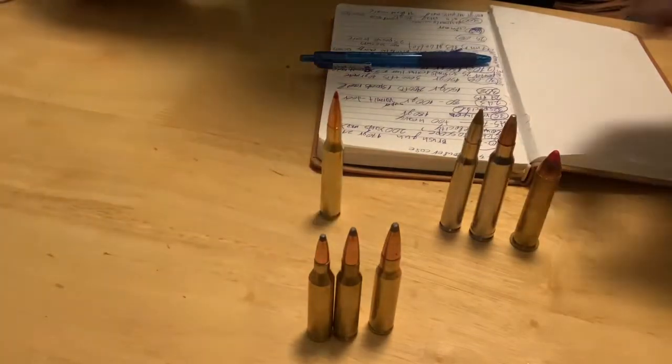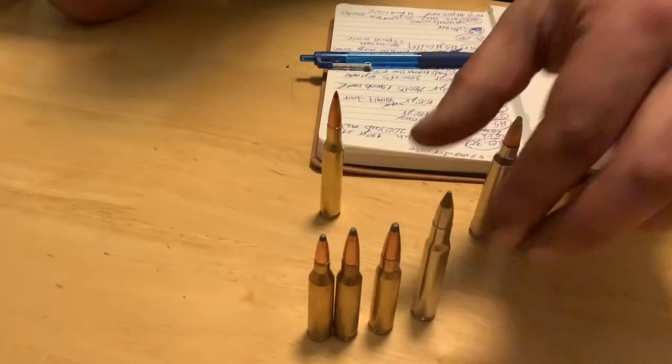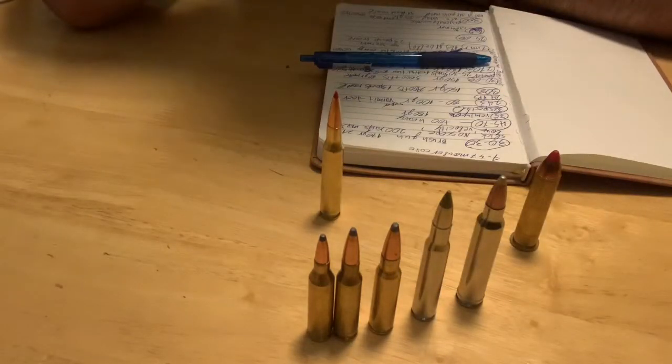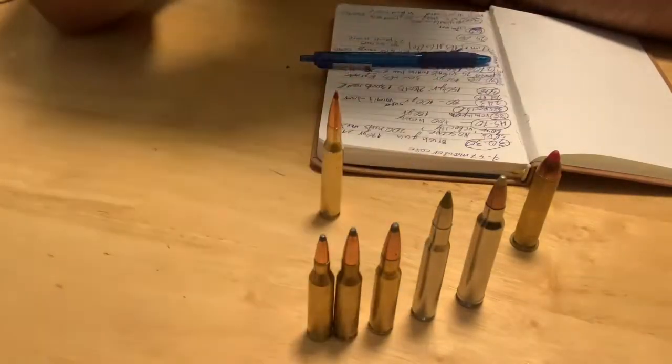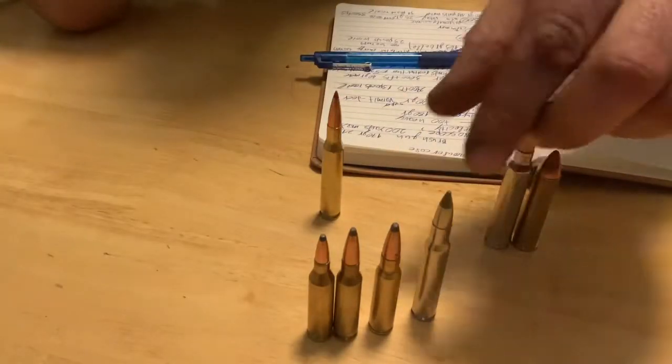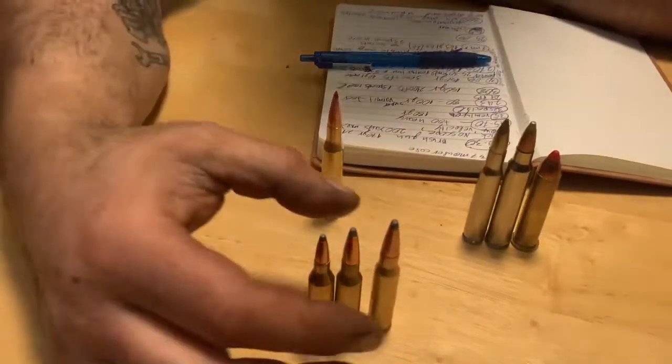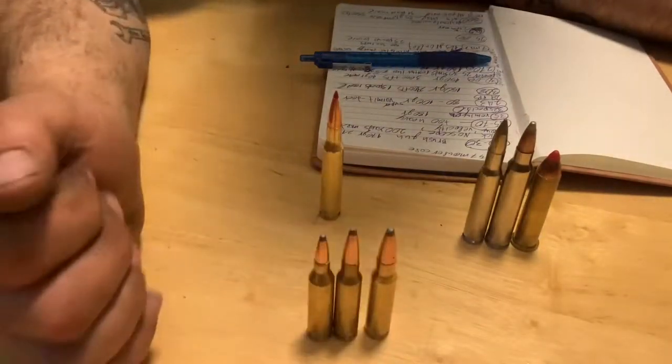It's a thick enough bullet, the 308, which is exactly the same bullet as the 30-06 and the 300 Magnum. All three have a 308 bullet. So, the 308, very good bullet.